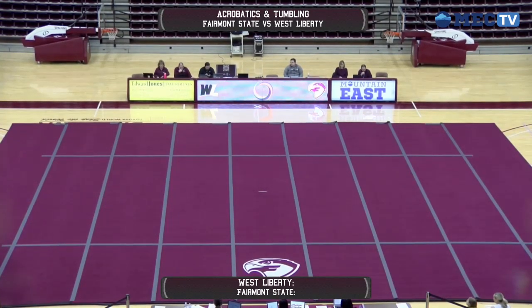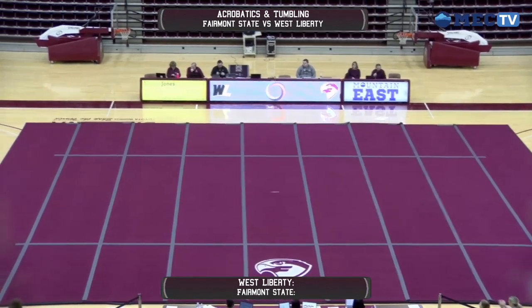All right, and here we go into the compulsory pyramid heat with the West Liberty Hilltoppers.